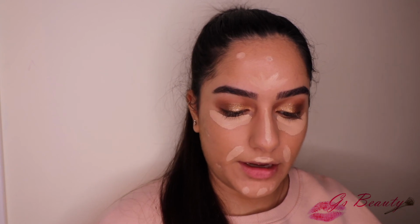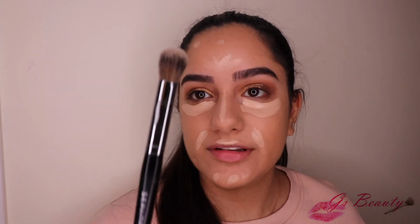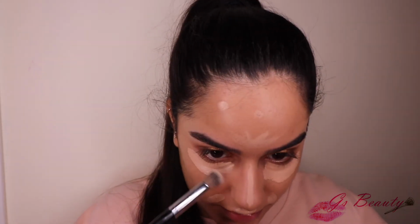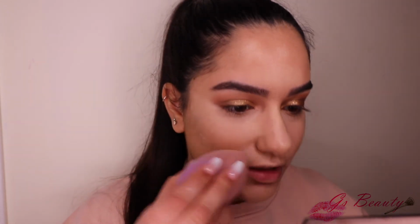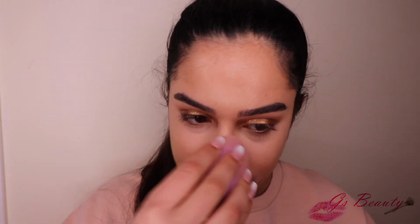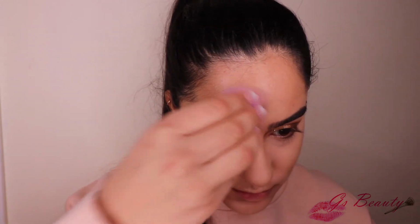I'll be using my Pro Airbrush Concealer brush by Sephora. Why is it called concealer? Anyway, it's number 57. It's just a nice concealer brush, and I'm just gonna be using that under my eyes first. With my Tarte sponge, just go over that. Make sure everything's nice and seamless.